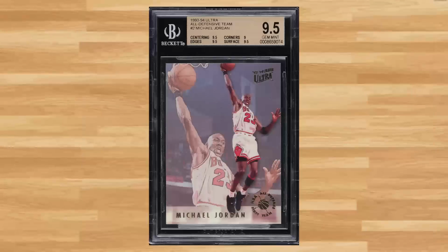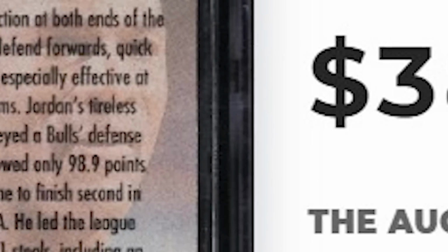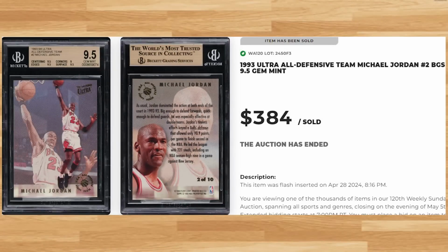Coming in at number 25 is this 1993 Ultra All Defensive Team Michael Jordan, card number 2. This was a BGS 9.5, and it sold for $384.